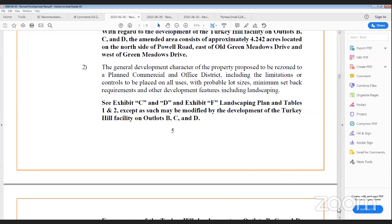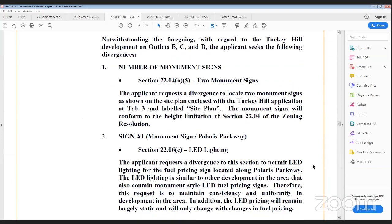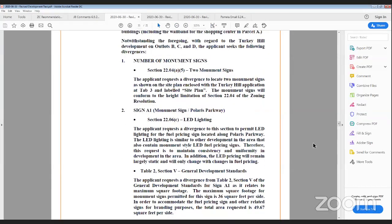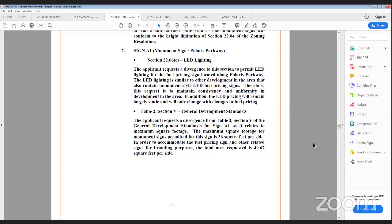I think there's a technical one on the general development standards. There's a maximum square footage for monument signs at 36 square feet. One of the pricing signs is at 49.67 square feet per side. And I think the other one is just above 36, at 36.67 square feet. So that one's close, but not technically within the limit.